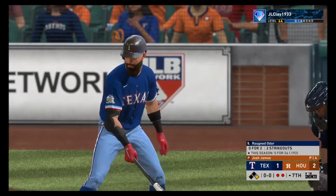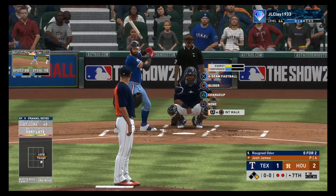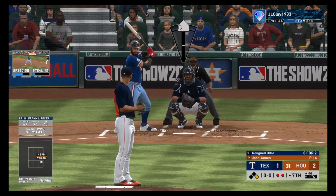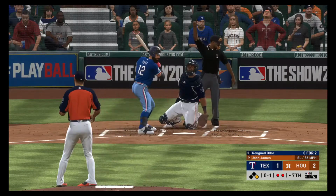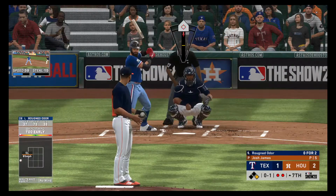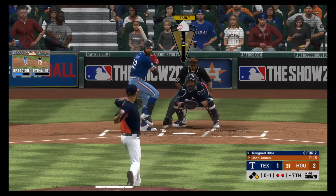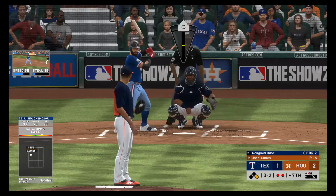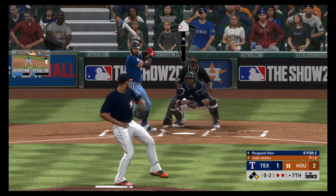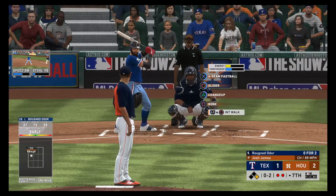So it's a runner at first with 2 men out. And that'll bring up the second baseman, Rougned Odor. From the stretch, here's the pitch. Now a check swing on the 0-1 pitch inside, but he definitely broke the plane, and that's the first strike. Fouled off. Here comes the 0-2 pitch. And he fouls this one off.